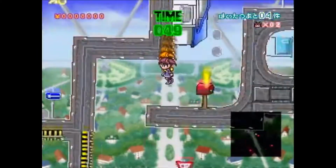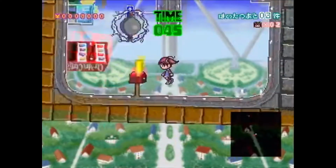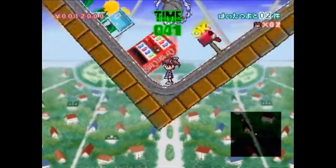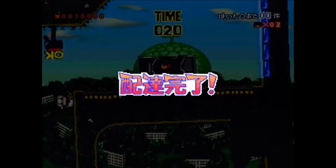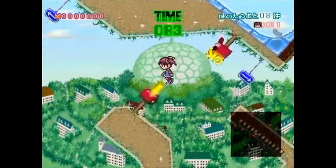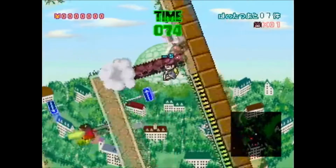Don't worry, that's plenty. In addition to delivering newspapers, you'll also collect point items, which come in the form of coins or the manekinekos, the Japanese cat of fortune. When you beat a level, you'll also get points for how much time you have left, and a total score of over 50,000 for the level will get you 1 up. You might need that.